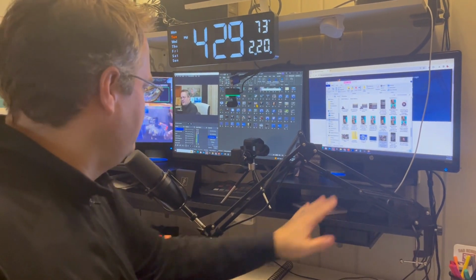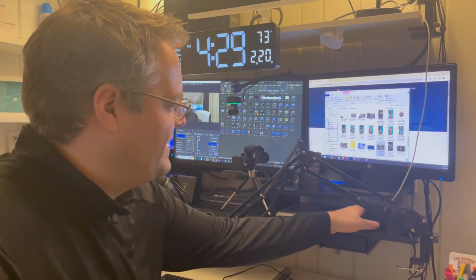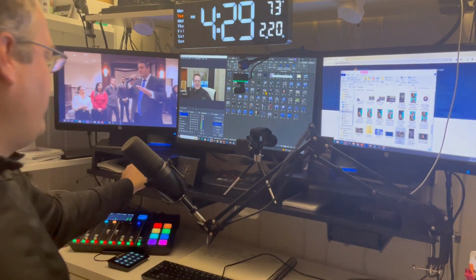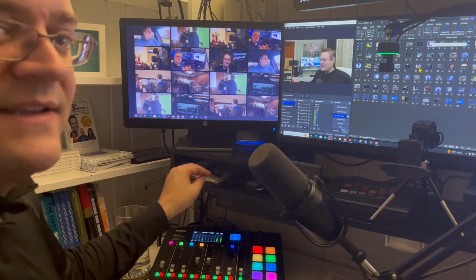So this shelving unit here and this shelving unit here, they're just a couple bucks on Amazon, and all they do is give me these little cubbies to place things like my microphone, maybe a little notepad. I keep a lot of remote controls over here, including my book if I want to show it. So I've got access to that kind of stuff.